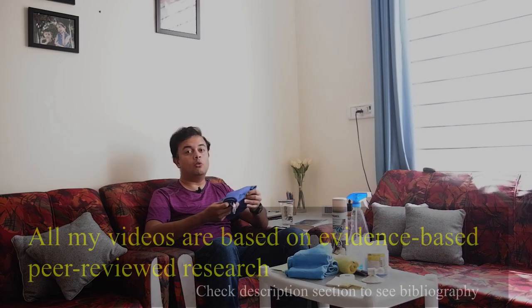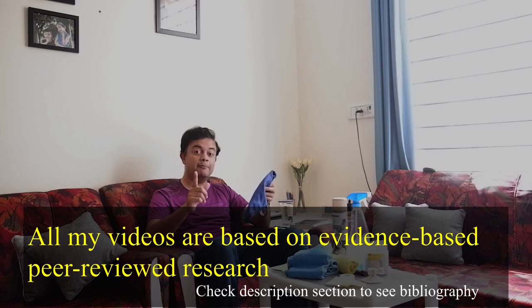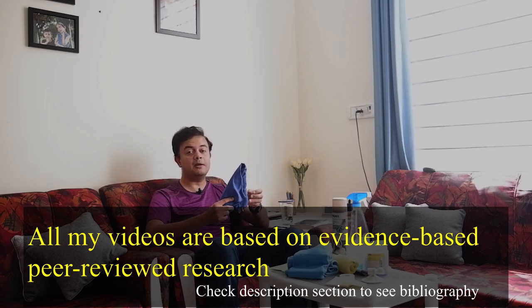So you might wonder, wow, what a wonder this microfiber cloth is. Can I use this microfiber cloth to fight the novel coronavirus? Yes, you can. My upcoming video will feature how to use this microfiber cloth to fight the coronavirus.